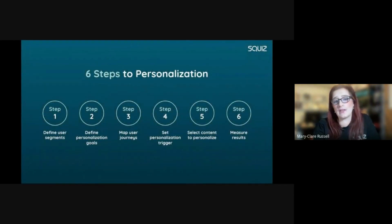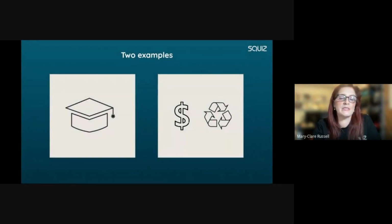So I've gone through some examples of different approaches to personalisation. What we'll be doing next is to help you figure out how you can approach 6 steps to getting personalisation done in a very small and practical way. Those 6 steps are: define user segments, define personalisation goals, map user journeys, set triggers, select content, and last but not least, measure results.